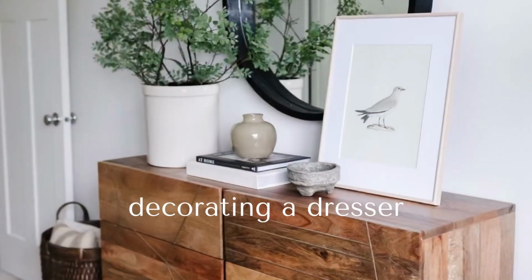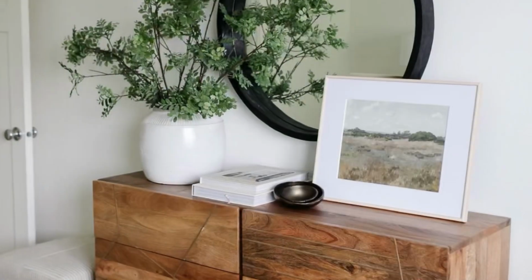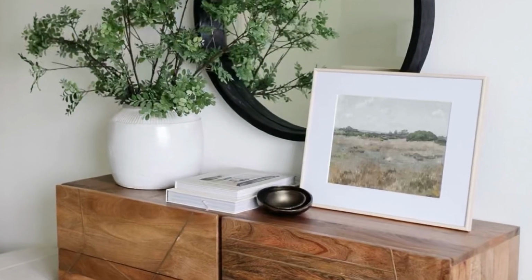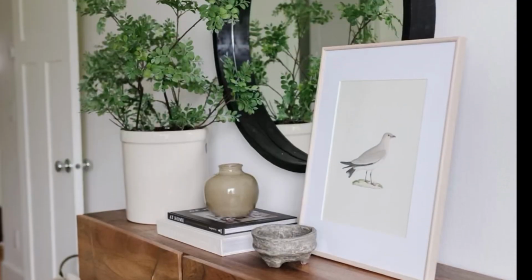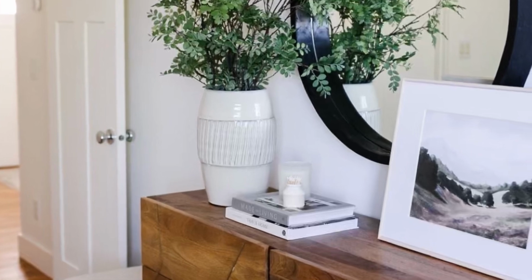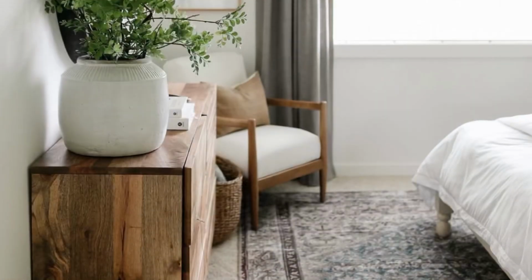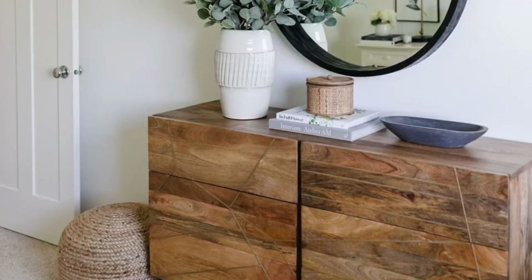All right, let's move on to decorating a dresser. Like the nightstand, there are so many different ways you can do this, but to keep it simple, I like the formula of placing an oversized vase or pot on one side and leaning artwork on the opposite side, and then add a stack of books in the middle. If you don't like the look of leaning artwork, you could place an object opposite the vase instead.